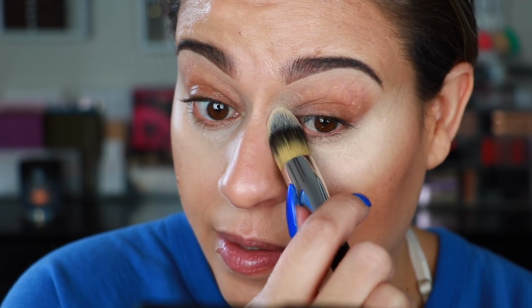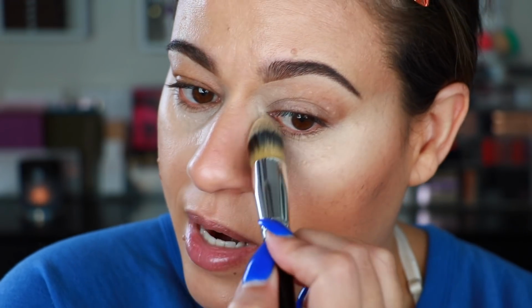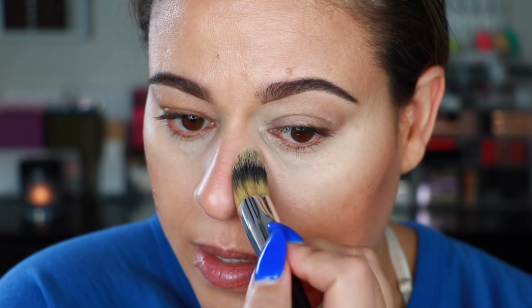So you can paint it in the areas where you want the coverage and then blend it out with no real hurry. Now with the brush, it's not soaking up the product. That's one of the things I really love about this brush. I featured it in my favorites brushes video, and it's not soaking up a lot of the product, so I'm able to move the concealer around a lot more. So I'm getting some of it onto my eyelid just as I'm blending it out. And again, I'm trying to avoid the harsh contrast between my foundation and the concealer.